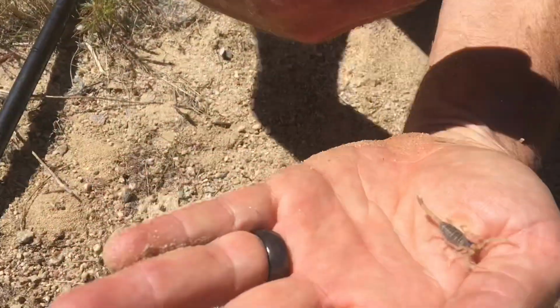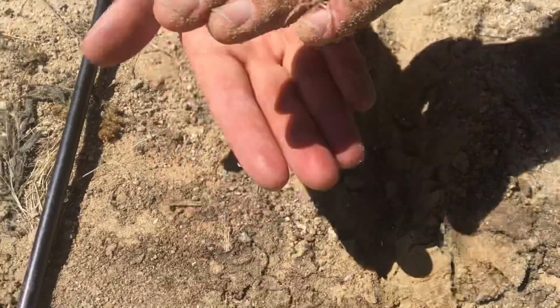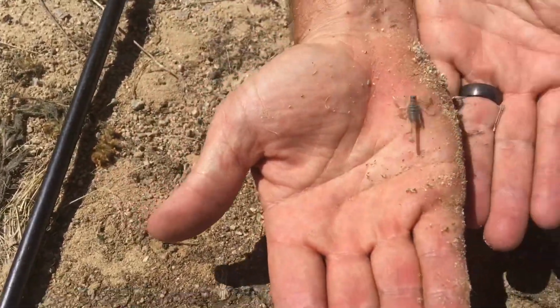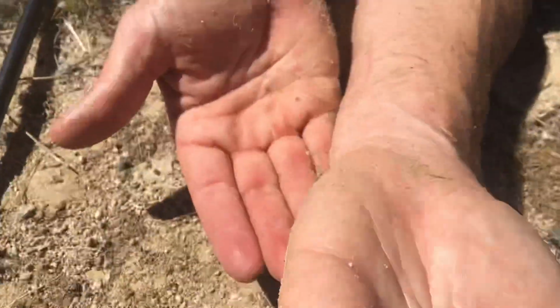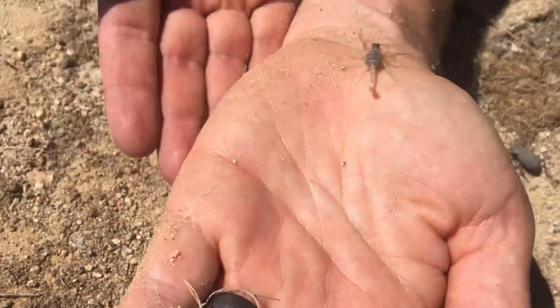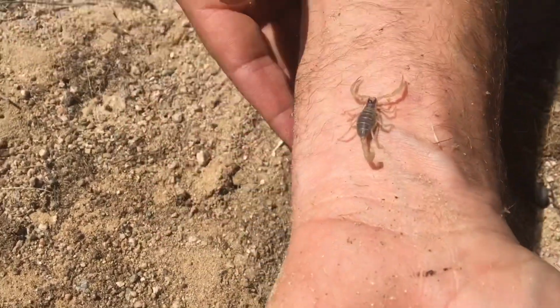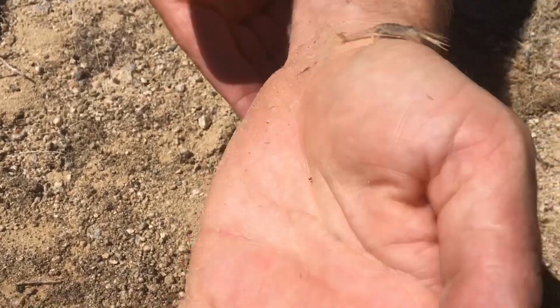And these guys are the largest scorpion in North America. These guys can get up to like 5 inches long. Really big, not super dangerous. Their sting is probably gonna be like a bee sting, and one like this would be even less. But they do get pretty large. Giant desert hairy scorpion, pretty awesome.